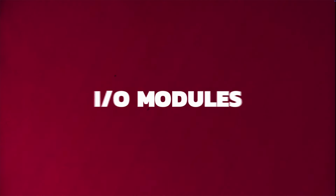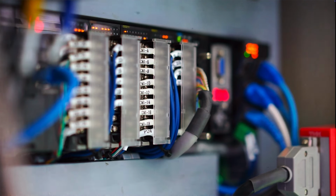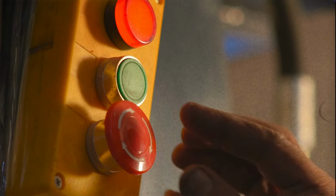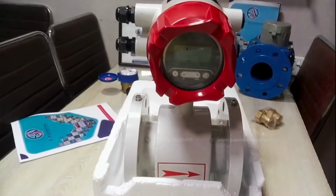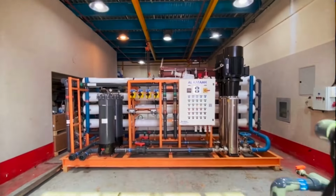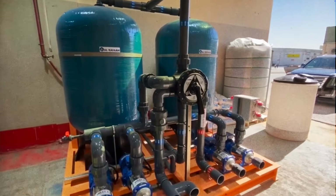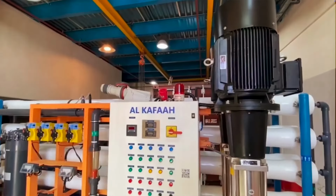I/O modules, the bridge between machines and control systems. If an I/O module stops working, communication between devices is lost, bringing automation to a halt. Flow meters, essential for monitoring liquid and gas flow in industries like water treatment and chemical processing. A faulty flow meter can lead to incorrect measurements, wasted resources, and system failures.